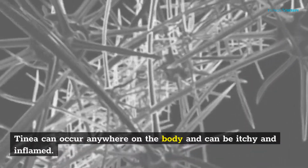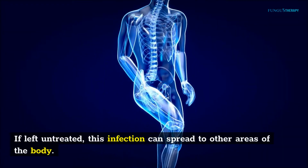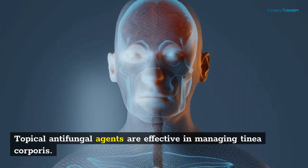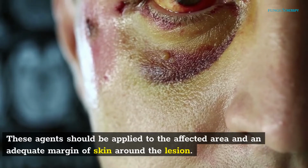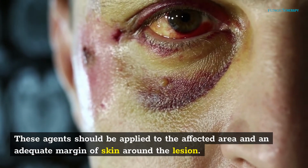Tinea can occur anywhere on the body and can be itchy and inflamed. If left untreated, this infection can spread to other areas of the body. Topical antifungal agents are effective in managing Tinea corporis. These agents should be applied to the affected area and an adequate margin of skin around the lesion.